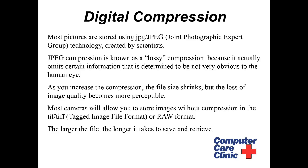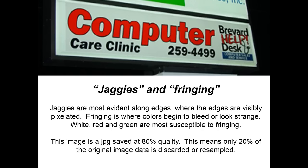And again, you can store images on most professional digital cameras as a TIFF and a RAW. I think even a lot of smartphones are now offering some storage options too. And again, the larger the file, the longer it takes to save and retrieve, and the more you're going to have to spend on storage for archiving things if you keep things. So most people do.